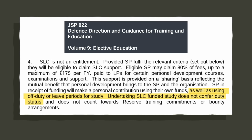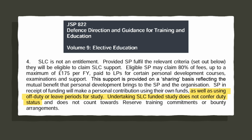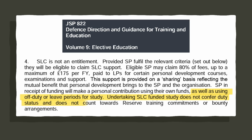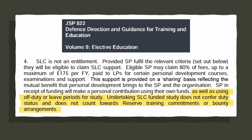You should also consider the potential loss of course fees because of the urgency and requirement that often comes with being in the service. If the course is not completed, then you will not get the SLC refund. And if you are in the reserves, SLC funded study does not count towards reserve training commitments or bounty arrangements.